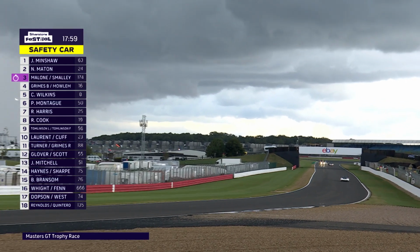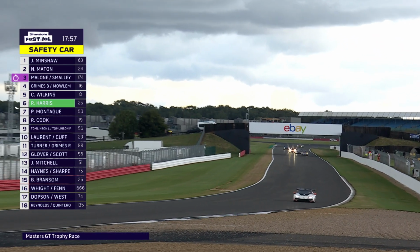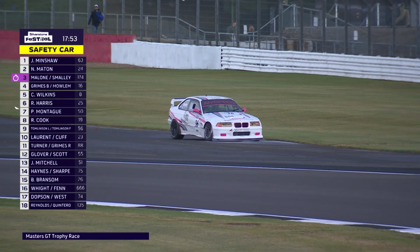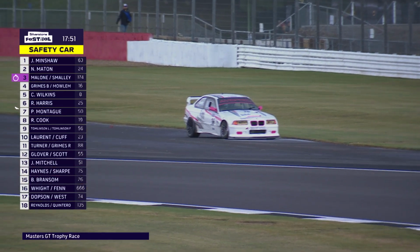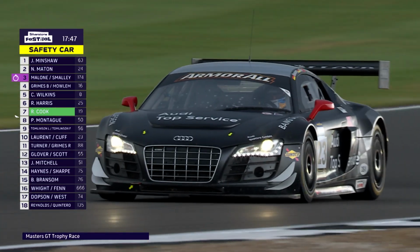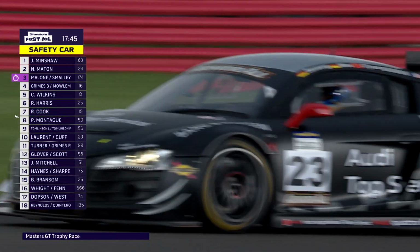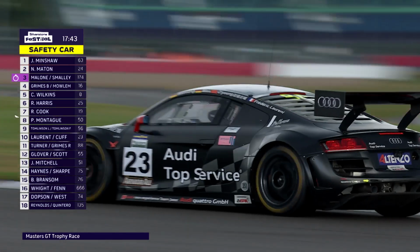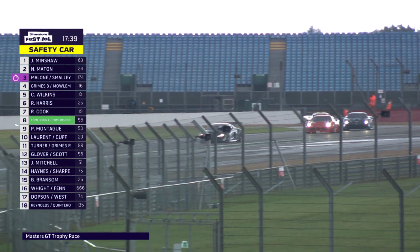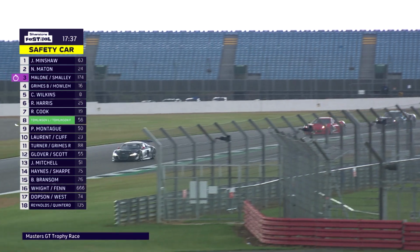Waved yellows at the Beckett's S's. It's raining. There is a stranded car. There it is. And it's the Smith's car. This might be the saving grace for somebody who has not changed tyres and might want to because of rain.